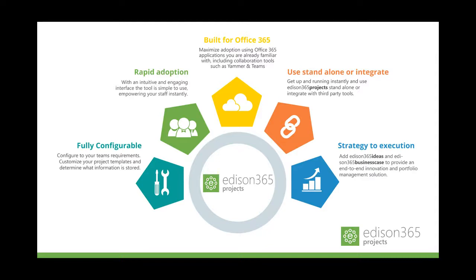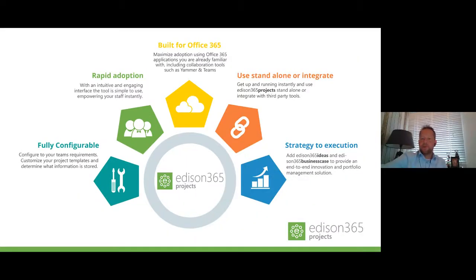Yeah, I see that as a big benefit from the Edison 365 project. I worked with another solution on PPM before, being configurable, fully configurable, and supporting these needs instead of, okay, this is the tool, this is the way you work. It's a great benefit for working with Edison 365 project.